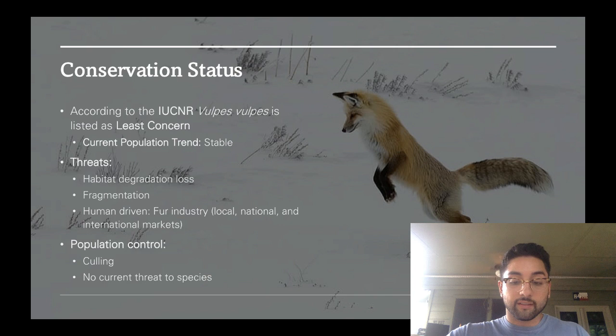While culling can reduce populations where they're more abundant, it doesn't currently threaten the species' overall numbers. But in areas where they've been introduced, as said before, like Australia, red foxes have caused considerable damage, leading to control measures such as poison baits. Conservation efforts that should be focused on, I think, are preserving and restoring these habitats, some regulation of hunting practices where the population is lower, and managing the invasive populations in affected areas like Australia.